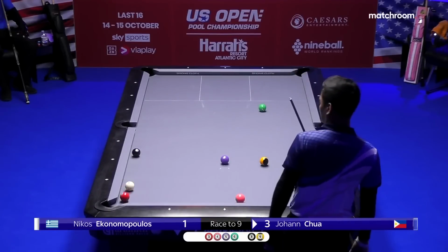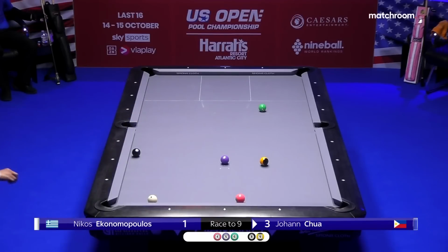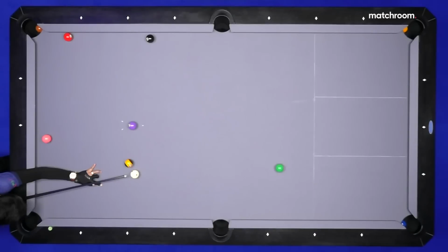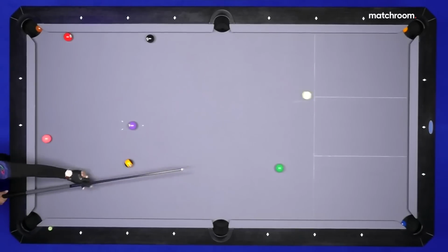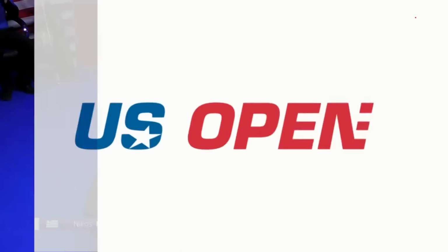Nice, hit this beautifully. And it's like the Filipinos are just born with that skill, it seems, Michael. Yeah, look at it again. And just dropping so nicely onto the 4.